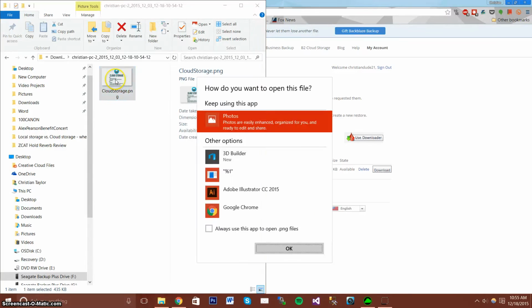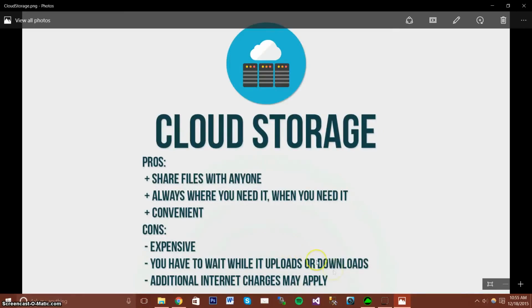Next, a little word of caution. Now, this is not necessarily something that is a bad thing, it's just something that you need to be aware of before starting your journey with Backblaze. Now, what it does is it clones your computer exactly. So if you have some external hard drives like I do, please be aware that you're going to need to have your drives plugged in at least once per 30 days.